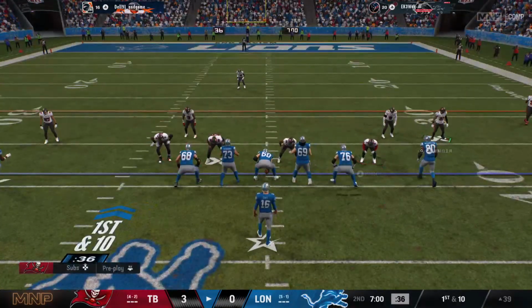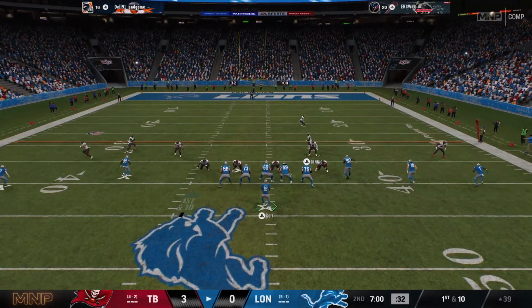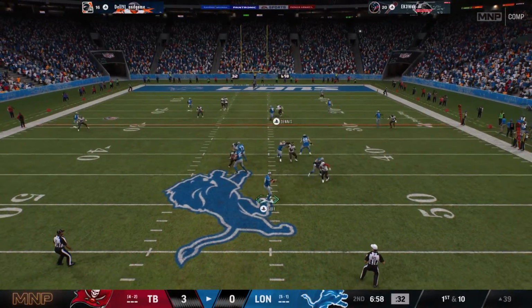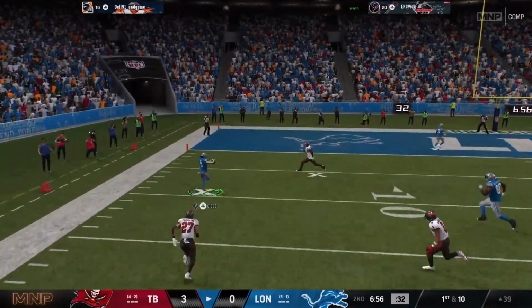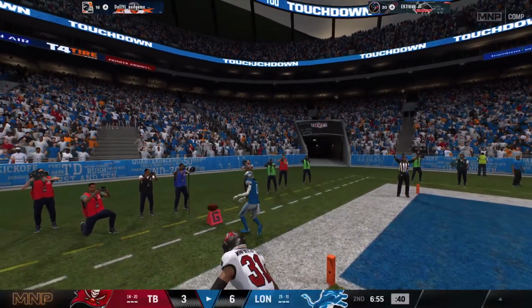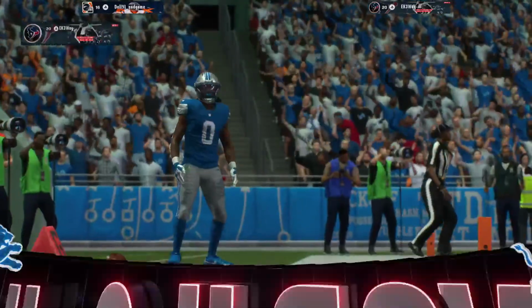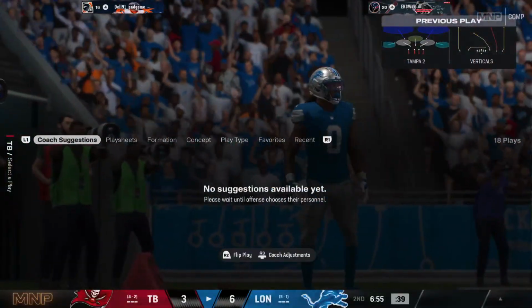Back and beginning the second quarter. Lions in possession, looking at first down here. Out of the shotgun, Goff. He has it at the 5. Touchdown. The Lions take a second quarter lead. It's a Jahmyr Gibbs touchdown.